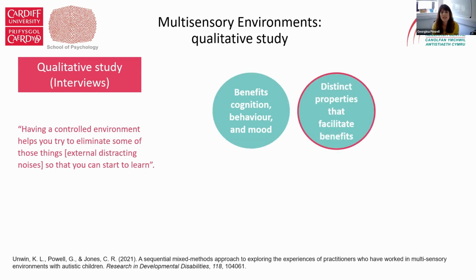The practitioners believed that the sensory rooms had distinct properties that could facilitate benefits, and some of this was related to the child being able to control their environment. Having a controlled environment helps you eliminate things like external distracting noises, so that they can start to learn. The equipment was also seen as very motivating, and being in the sensory room helped facilitate relationship building with the teachers and also the students' peers.